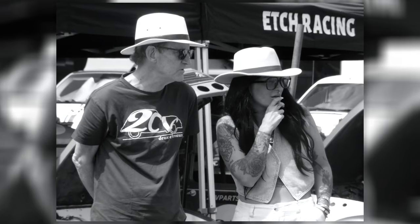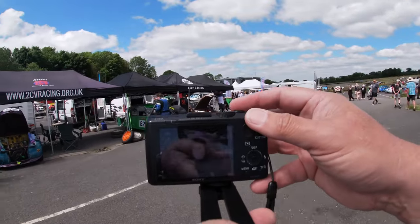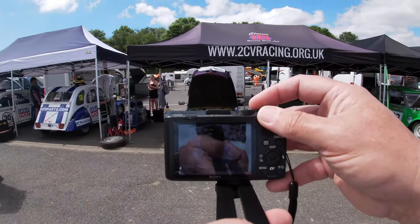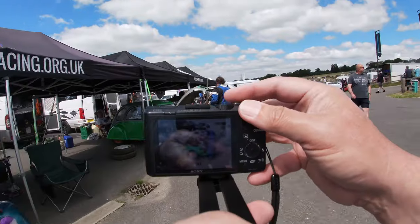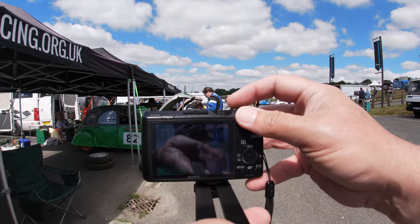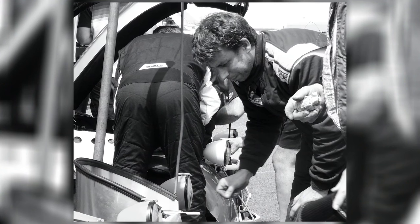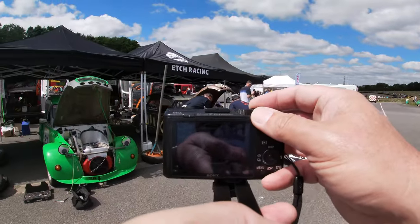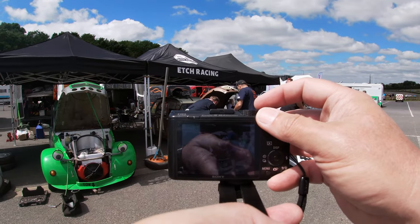Street photography, I love it. Let's walk on so we can see some guys fixing things. That would work, wouldn't it? Check out the little eyes. Okay. Getting shots of mechanics fixing things always makes for a good shot. I need their face, of course.